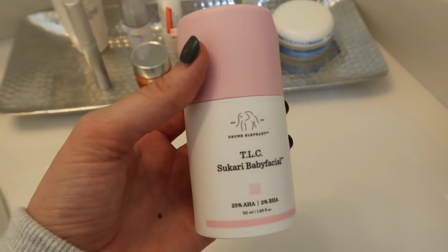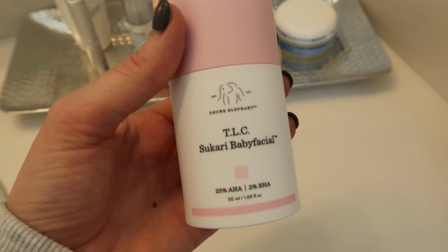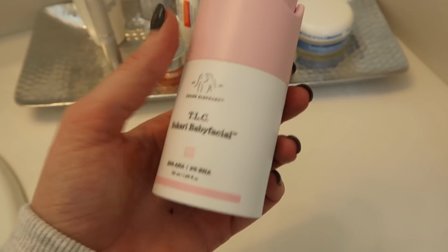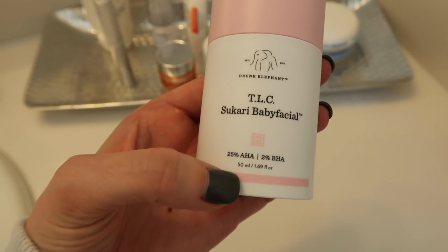This I am currently not using because I'm using a retinoid, but I've loved this in the past. This is actually my second or third bottle, so I highly recommend this for a really good, deep cleansing face mask.